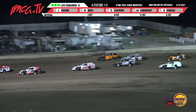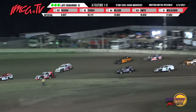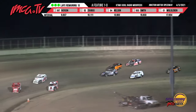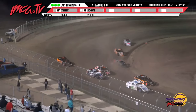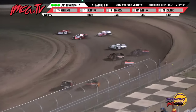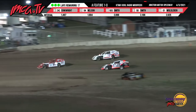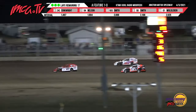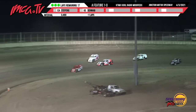Some early shuffling down the back stretch. Kyle Oberding, the Kansas native, will take the early lead. Trey Dunsing in second. Here comes Austin Smallman. He'll sweep up to the cushion off of turn four and grab the third spot. Tyler Iverson already up into the fourth spot in the 98T. Bob Zobek and Brandon Conkright going side by side for fifth as the caution flag may fly. No, we stay clean and green as Jacob Schwab goes around to the infield.